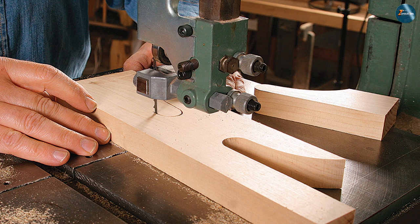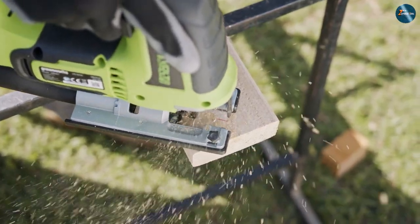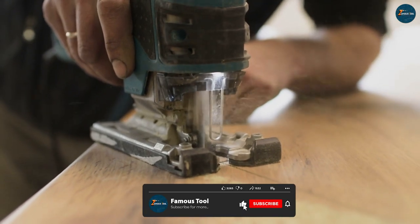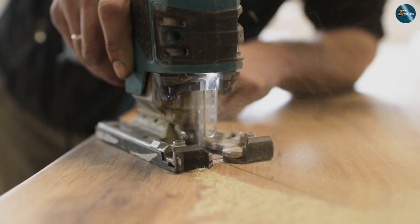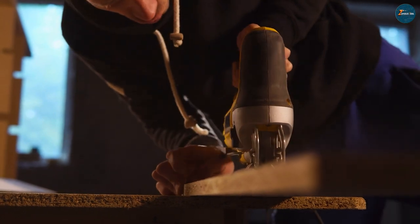Overall, it's important to remember that the better saw depends on your specific needs. Consider the type of projects you work on, the materials you use, and the level of precision required. The Jigsaw's versatility and portability make it ideal for intricate cuts and maneuvering in tight spaces. Meanwhile, the Bandsaw's cutting capacity, stability, and power make it a great choice for working with larger stock and achieving accurate cuts.